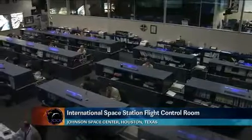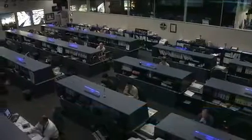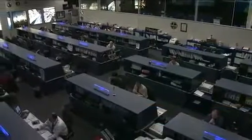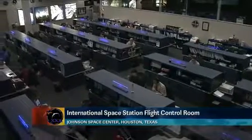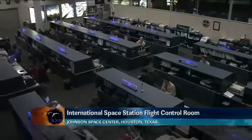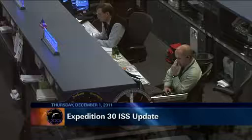Getting a look now inside of the flight control room here at the Johnson Space Center in Houston, Texas, as the Orbit 2 team is currently on console, monitoring systems on board the orbiting laboratory. They are being led today by Flight Director Ron Spencer, and joining him at the Capcom console is Hal Getzelman.